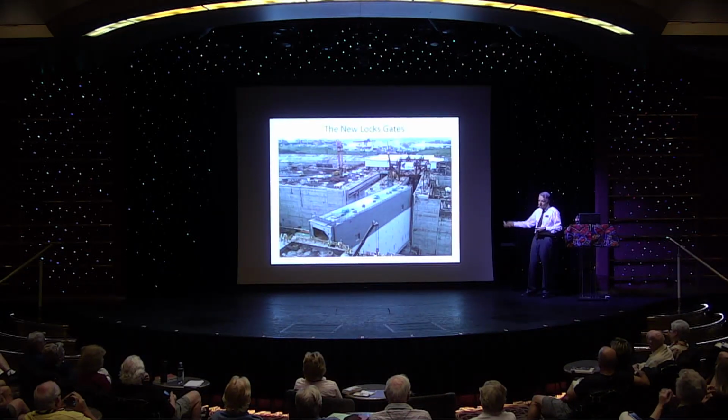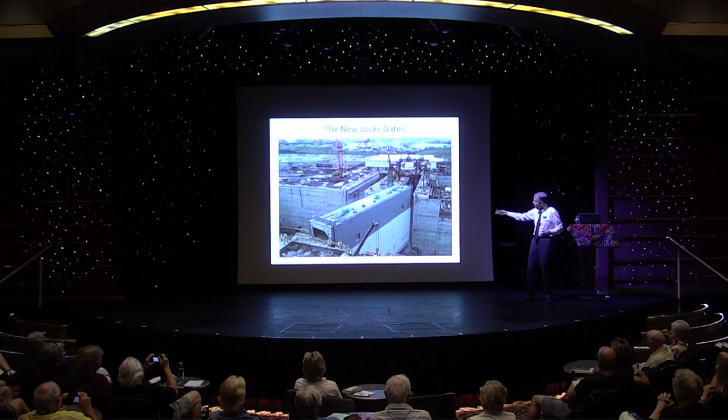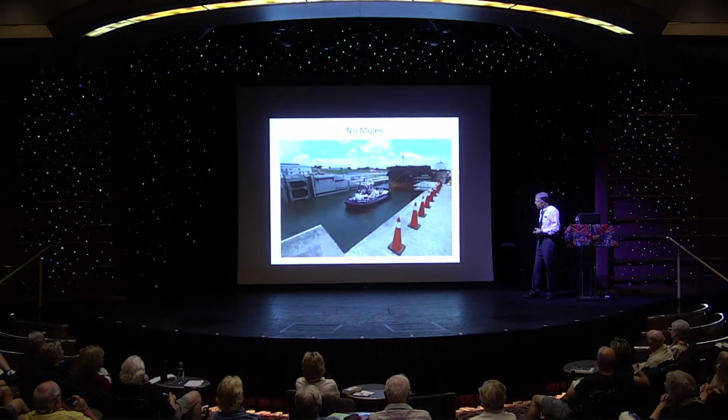Now, another thing that's different are the gates. In that video at the very beginning, before I started my presentation, you saw these being shipped through the canal. These are the gates. They are not miter gates. They are sliding gates. So it's a totally different way to operate. And each one is a single gate rather than two gates working in tandem with each other.